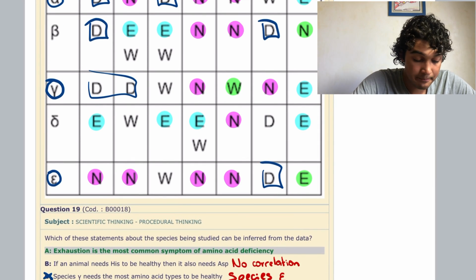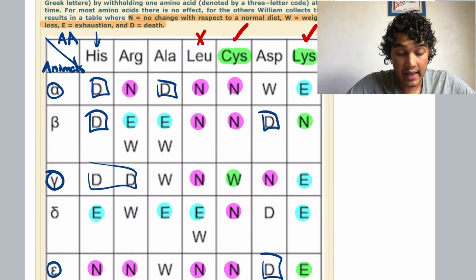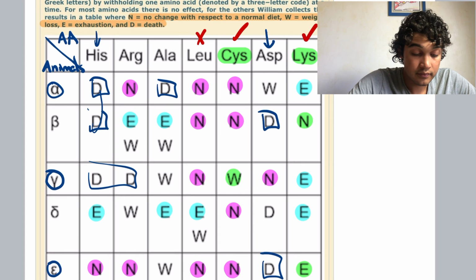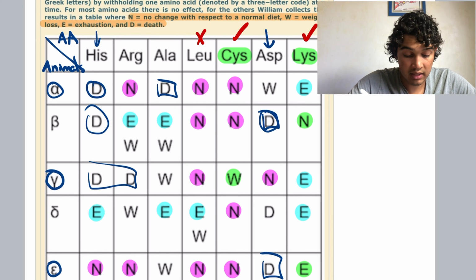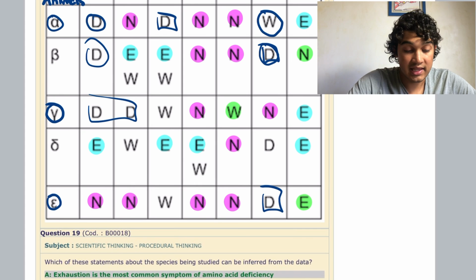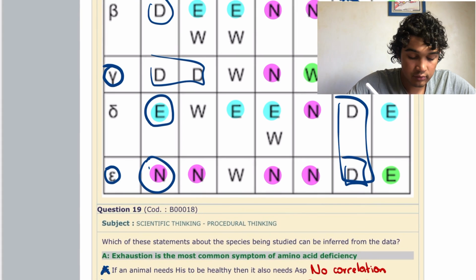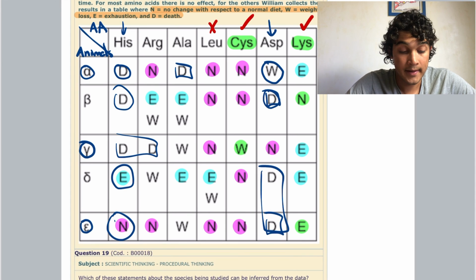So not C. And B, if an animal needs his to be healthy, this one, then it also needs ASP. And there's no correlation here between his and ASP. Some die with his and die with ASP, and some die with ASP and don't die with ASP, and then some don't die but do die here. So again, there's no correlation, and the only one we're left with is A, which is exhaustion is the most common symptom of amino acid deficiency.